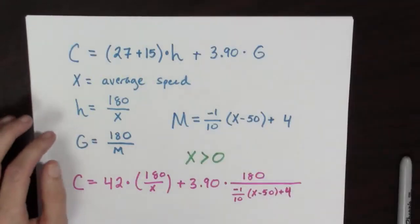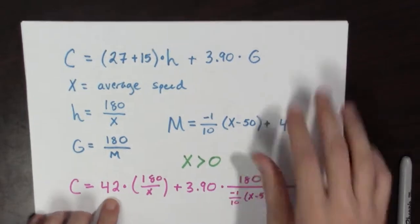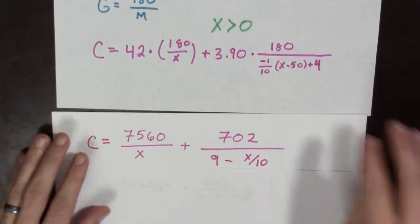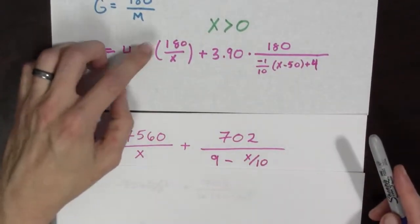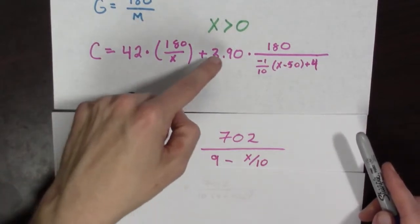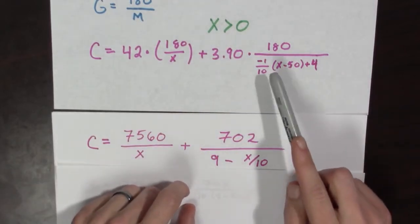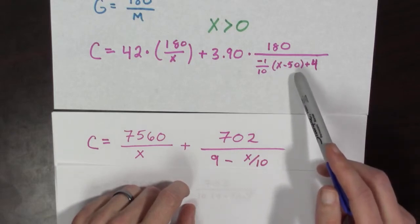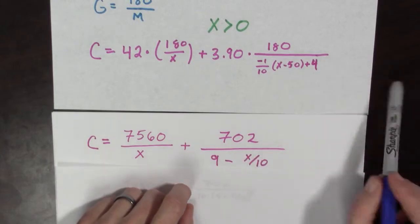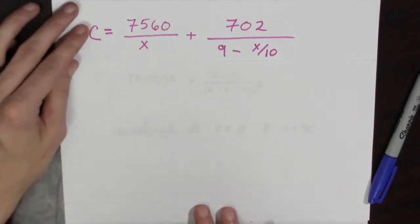All right, so we've set up our equation for cost, and what we're going to do is simplify it a bit. We're going to multiply 42 times 180 to get 7,560. We multiply 3.90 by 180 to get 702. We distribute the -1/10, and that's going to turn our 50 into a positive 5, which we add to 4 to get 9, and our x is then x minus x over 10. So this is our new and improved cost function.